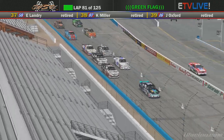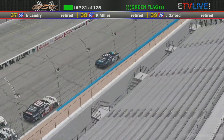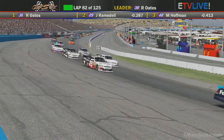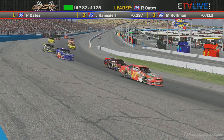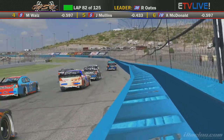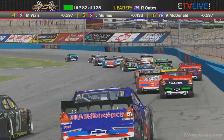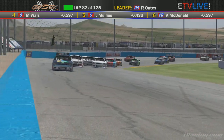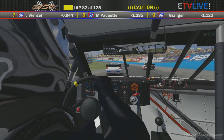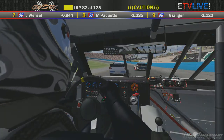And now the 40 going to follow the 38 through or attempt to 29. Ramsdell holding his own on the outside line. 40 and a 5 side by side. Here comes the 9 and Mark Walls. Walls has been quick, and it is going to be a threat for the win as we come down to the closing laps of this race. Top 5 for the moment, single file, 96 and 70 side by side. Mark Walls completes the pass down in turn number 3 as we have a caution on the racetrack.